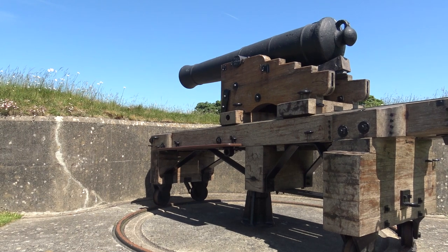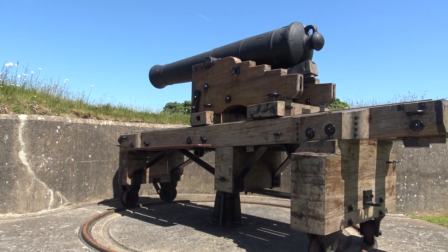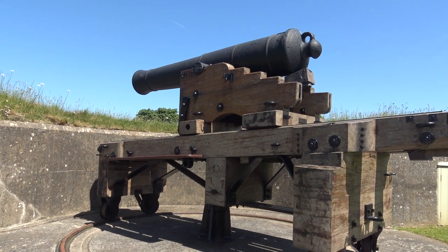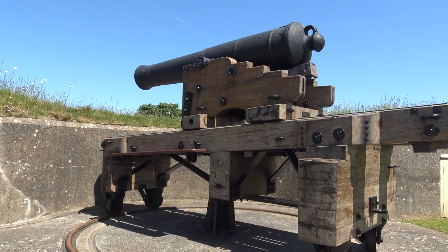And this one that I mistook for the Moncrief, I think, is a Rodman. But this is a very typical gun that you might see in fortifications in the American Civil War and so on.